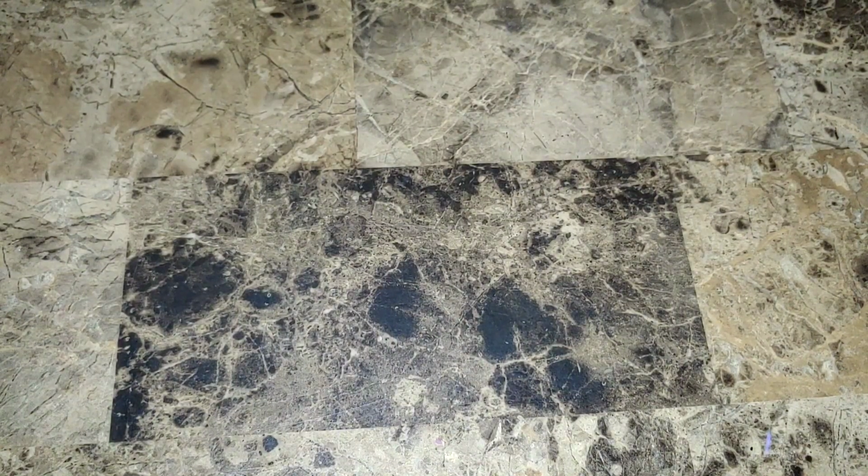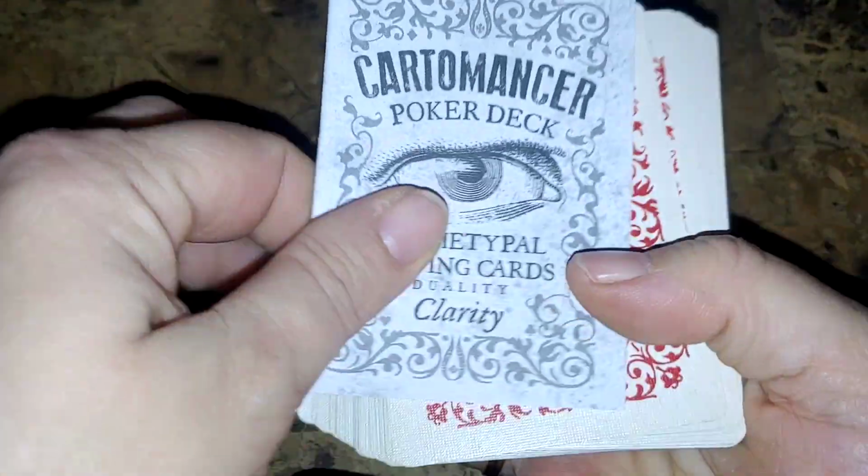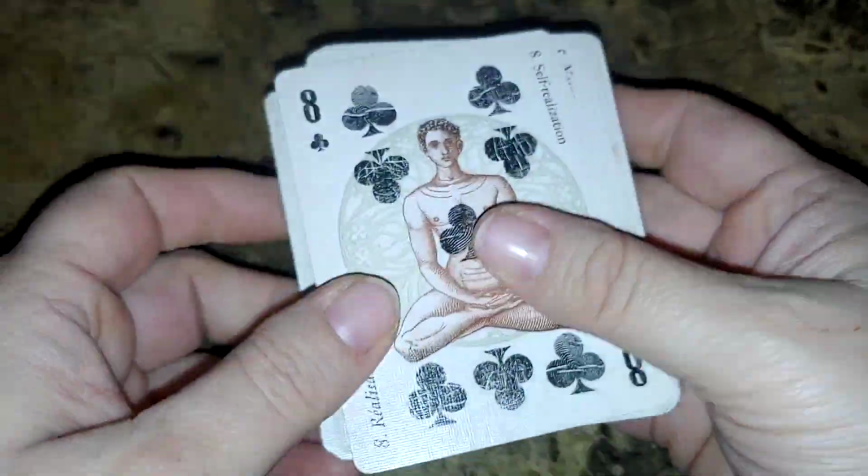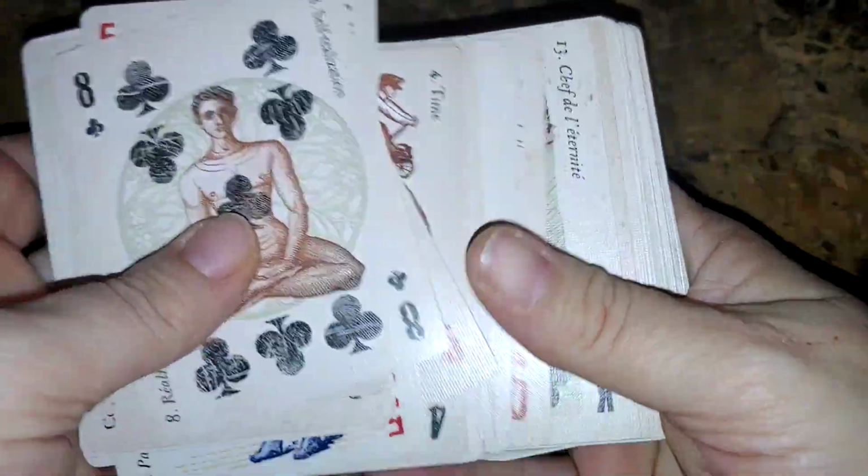And I've already used it for mediumship readings and all kinds of stuff. So it's a well-rounded Llewellyn deck. Beautiful. Next, we have the Cartomancer Poker Player deck. And I only have 4 decks left after that. This almost made it into my Oracle decks just because it's got keywords on it. It's very cool.